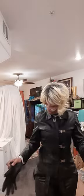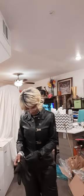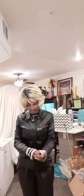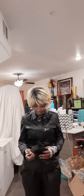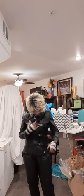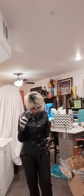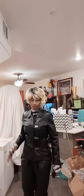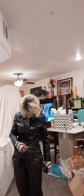I'll be right back. Okay, here we go. I've got another outfit. This is my fall winter wardrobe. Again, these are coordinates I put together. The jacket, this leather jacket, which again, I love detail on a jacket. You see it snaps across or clasp across.